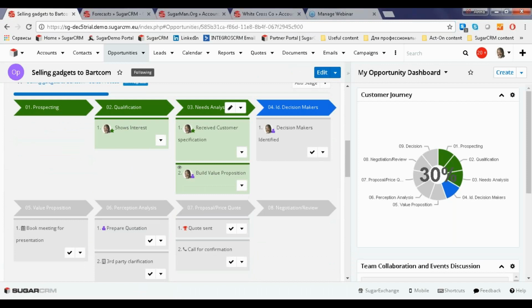These journeys can be adjusted to your individual sales processes. They can be either simple or complex, for an existing customer or new business, or you can have different opportunity processes for different products that you sell. They will show you what steps you need to take depending on the type of sale that you are making. This tool is really very simple, flexible, and efficient.